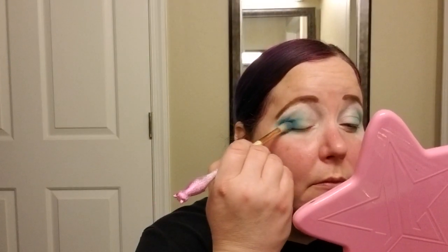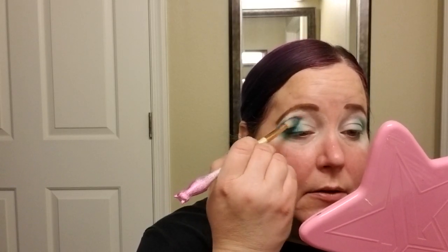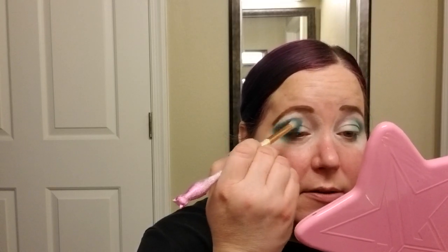So this shade, like I said, is not the brightest matte green that I've ever played with, but I think it can be built up, but I don't want to spend a whole lot of time doing that. I think we're gonna go into Blue Raz now, which looks like it might be more pigmented. Oh yeah, definitely. I'm the most excited about the shimmers in this palette. It would be nice if all the mattes were really pigmented, but as long as the shimmers perform, I'm all right with that.